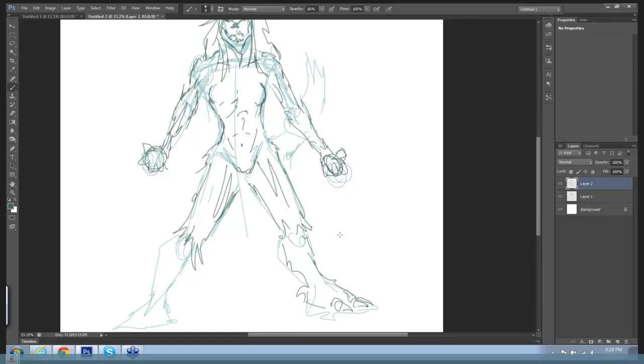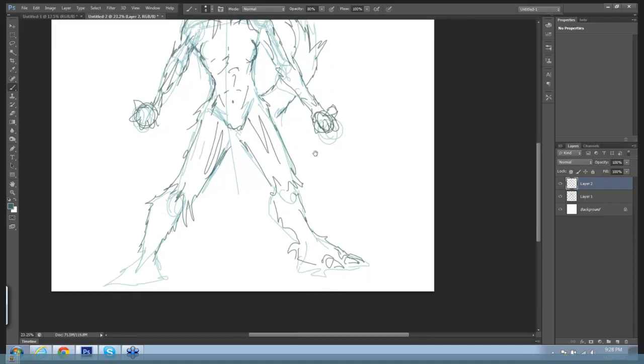Sharp toenails. The reason I'm drawing the nails and the toes is not only that it's a cool, good read, but if you do any research on cats and dogs, cats can retract their claws, so sometimes they're showing, sometimes they're not, but a canine's claws are always showing.